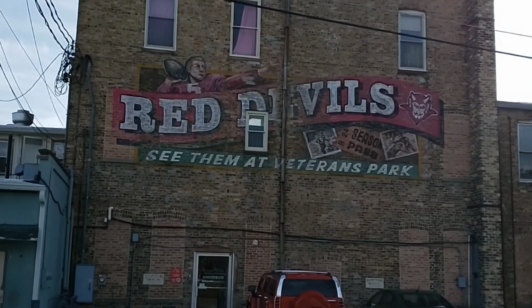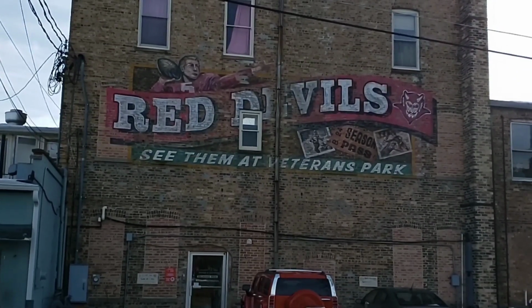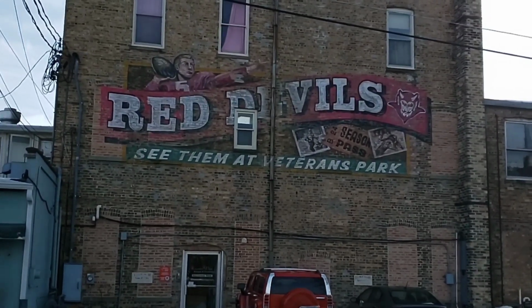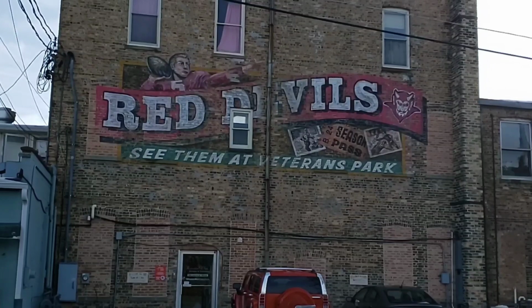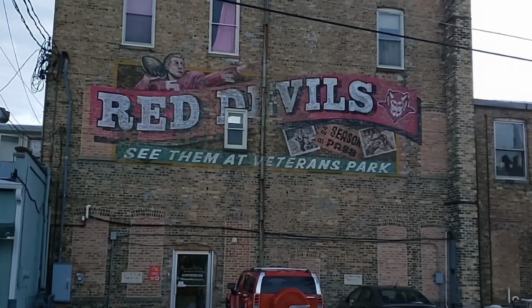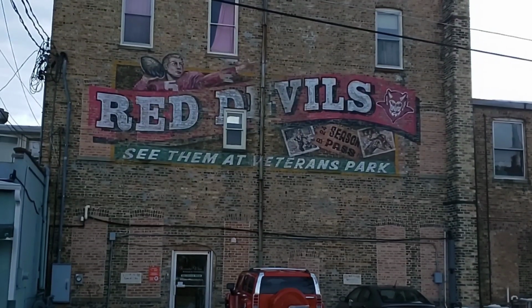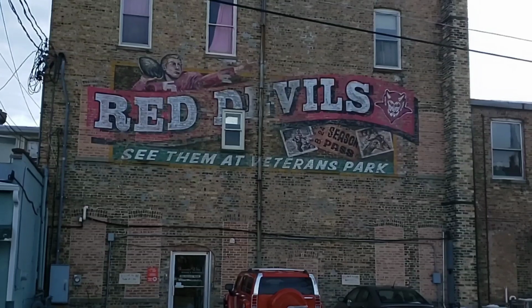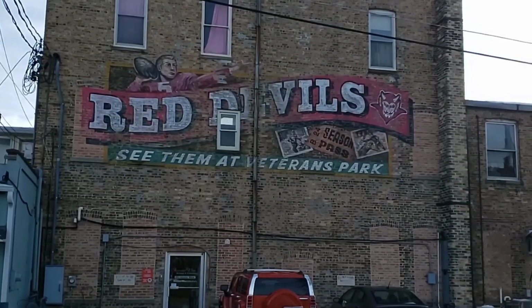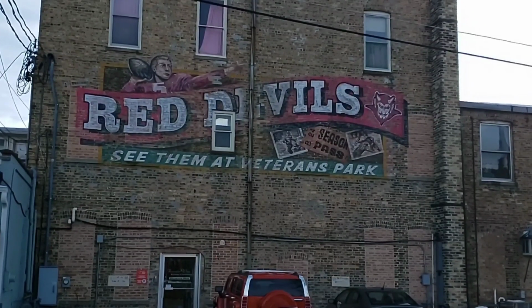This one was a little bit harder to find. It was behind the Remember When antique store in Delavan, Wisconsin. This is about the Red Devils, which was a semi-pro football team that we used to have, and I believe it says they went all the way up to 1982. They accumulated 249 wins and 132 losses and 20 ties during their entire history here in Delavan.